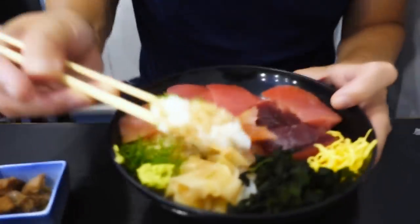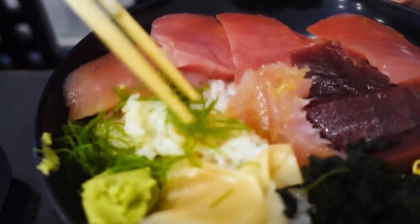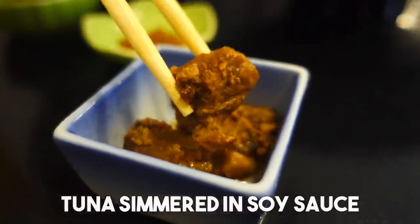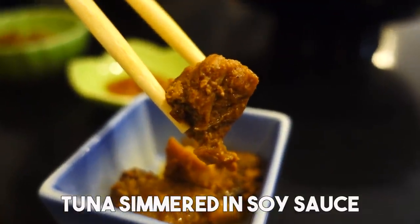Oh, this is nice. I need some of that rice. Some rice with some of this seaweed here. It's kind of crunchy, this seaweed, and it's really nice. They gave us three different side dishes here, very small ones. This is tuna simmered in a sweet soy sauce.